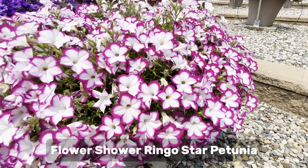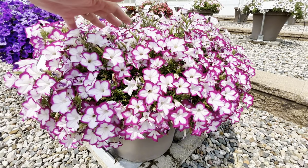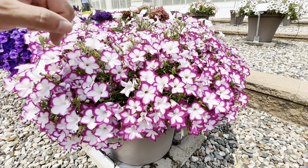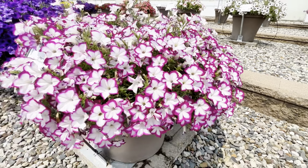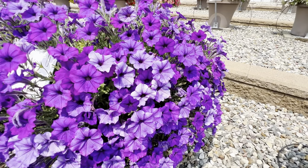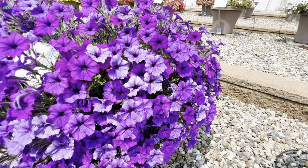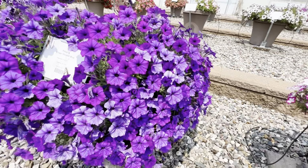This one is the Flower Shower Ringo Star, and we've had really good luck with the Flower Shower series. They're known for their cascading habit, and this one's really incredible because it has that amazing magenta rim with that pure white center. In fact, the center is really beautiful, and it just is already getting a nice mounding habit. The flowers are a little smaller, but it's so covered with them that you just can't help but love them. And this one here is a Flower Shower Blue, and it's kind of interesting because it has more of a denim look to it because the flowers fade as they go, but it's an attractive fade, but some people definitely look for flowers that don't do that fading.